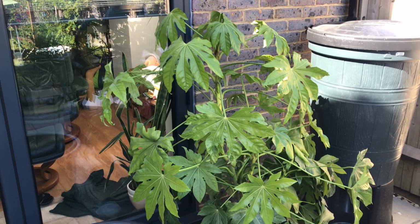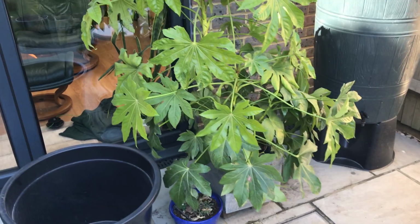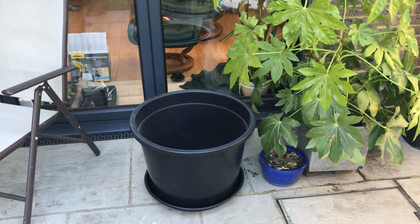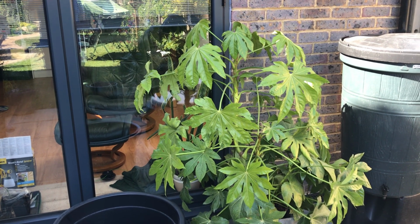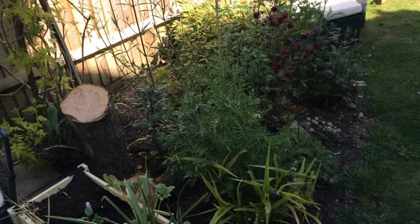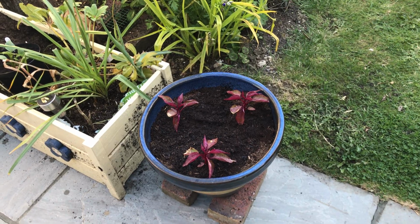This is the latest addition to the garden that Julie has decided that she needs, including an extra large tub for it to go in. It's called a fatsia, but Julie knows best. More plants that Julie's put in, they should look nice.